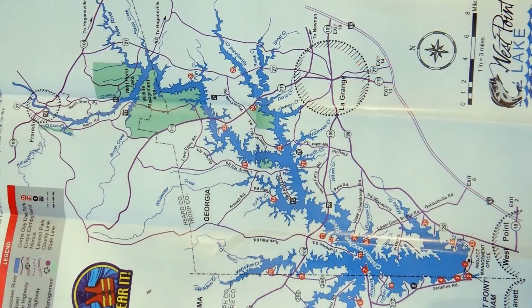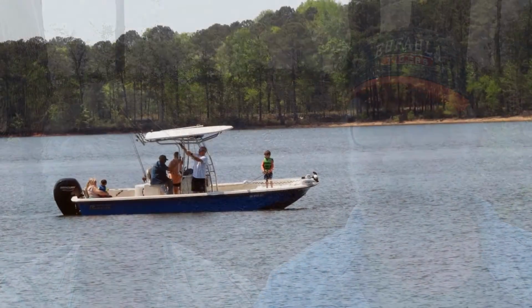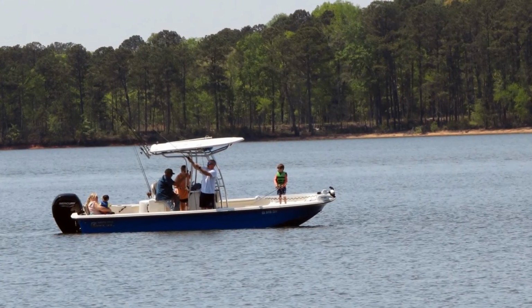Yeah. Which, by the way, is very big. It's like, what? 26,000 acres, almost over 500 miles of shoreline. It's a big bass lake. That's what it's probably known for. Yeah, bass and catfish probably, and then it has all the other varieties too of panfish. So West Point Lake, it's pretty good size. And very few alligators.